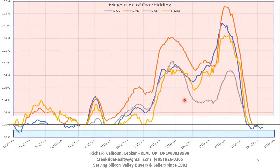Now we're moving over to overbidding. To get overbidding, you need the sale price. So this data lags behind by about 5 weeks. The magnitude of overbidding peaked right here and it depends on what county. You come back here to Santa Clara County, and it clearly peaked back in March. And then if you add in San Mateo County down here in the orange, it was sort of flat. When you combine the 2 counties, which is what my blended data is, the peak was something like March 26th, if I remember correctly, which was actually after Santa Clara County had already peaked and was going down.